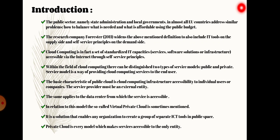So, the public sector, namely state administration and local governments in almost all European countries, address similar problems, like how do you balance what is needed and what is affordable with the budget we have. The research company Forrester has widened the above definition to include the IT tools on the supply side and service side principles on the demand side.